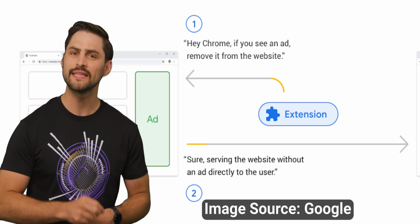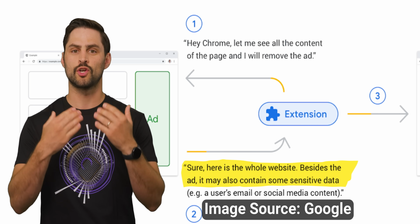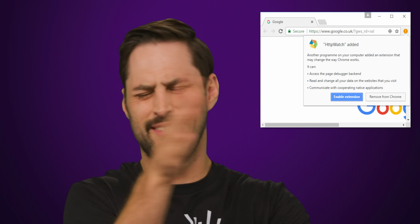If the extension is malicious, the existing v2 platform could allow the extension to easily steal this information. Manifest v3 instead allows ad blockers to ask the Chrome browser itself to remove ads instead of showing the whole page to the extension. Not only does this seem better for privacy, but Google also claims that pages will load more quickly as this method has less processing overhead. But there's a caveat to these privacy claims. Manifest v3 doesn't actually block extensions from looking at the web page you have open. It merely allows the user to deny this permission to the ad blocker, which many users may not bother doing. How many times have you just clicked allow on something because you just want it to work?